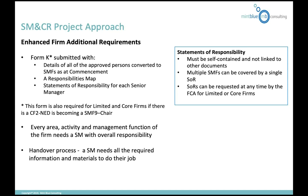They've got to look at a responsibilities map. They need their statements of responsibility. But statements of responsibility are also required for core firms, for any firm. Because even though the FCA don't need to see these up front, they could come and ask for them at any point in time.